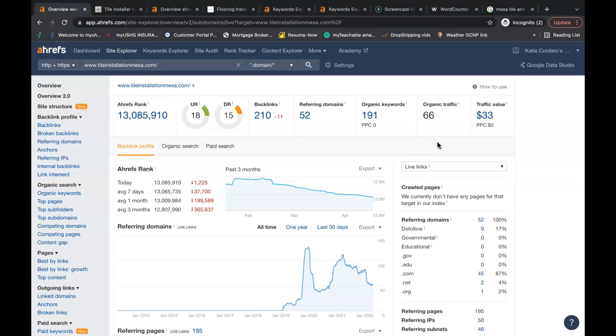in Mesa. You're a service-based industry, so your website can be found in Chandler, Gilbert, Scottsdale, Phoenix, if you have the right content and keywords on your website. But right now he has 52 referring domains, giving him a total of 210 backlinks. So if these backlinks are good enough to rank him to the top spot, they're good enough to rank you.